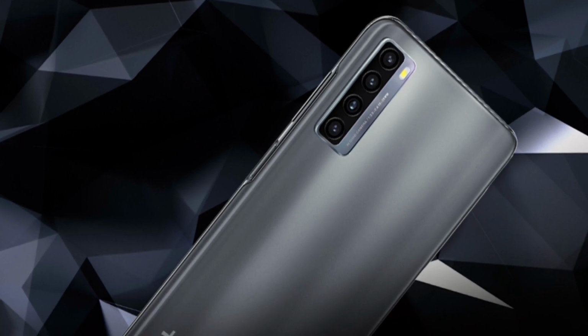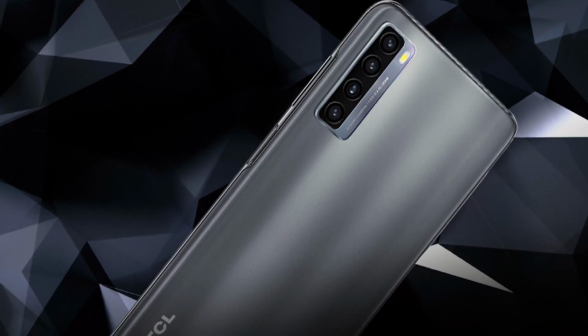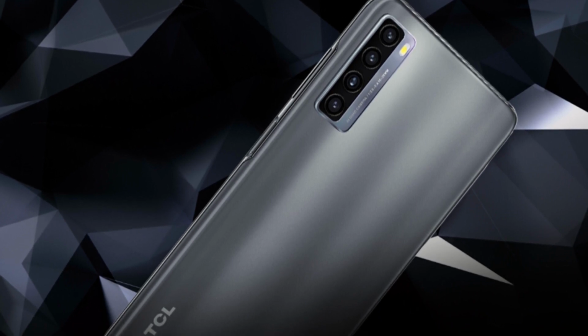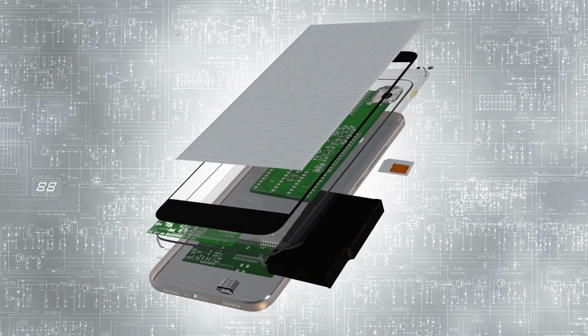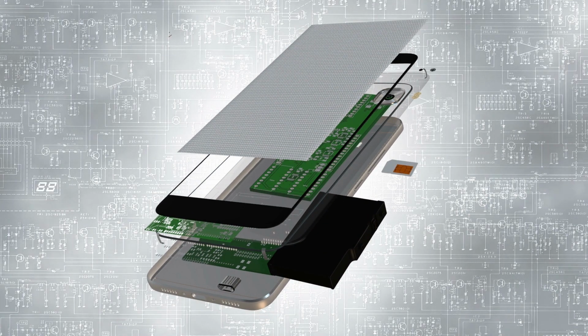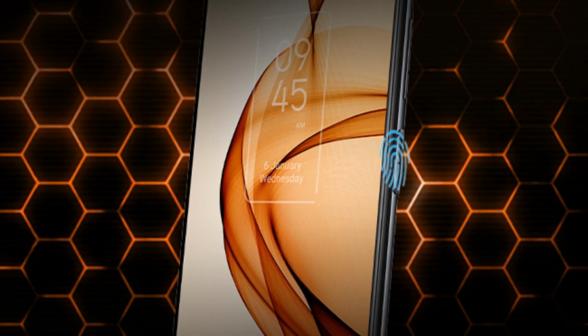The camera block at the top left of the rear is long and thin, with 4 lenses aligned vertically. It's the only feature on the rear of the phone besides a TCL logo at the bottom left. Sandwiched between the front and back casings, the phone's plastic side rim has a chromed appearance for a more refined look.